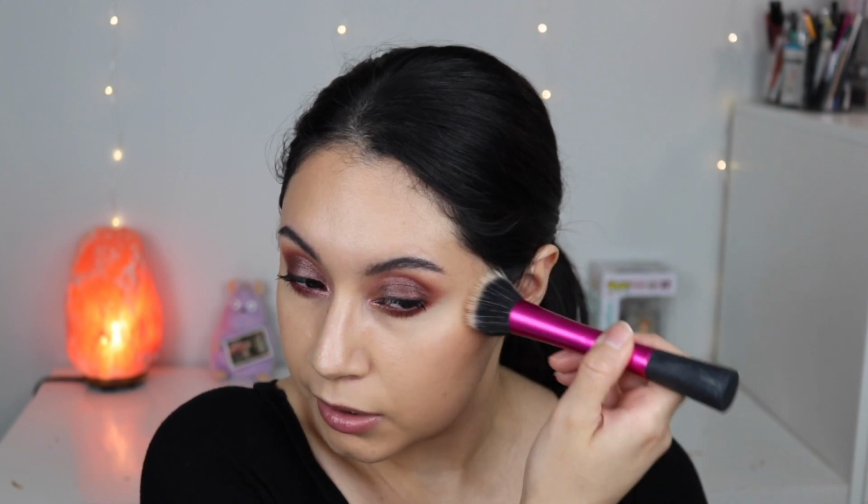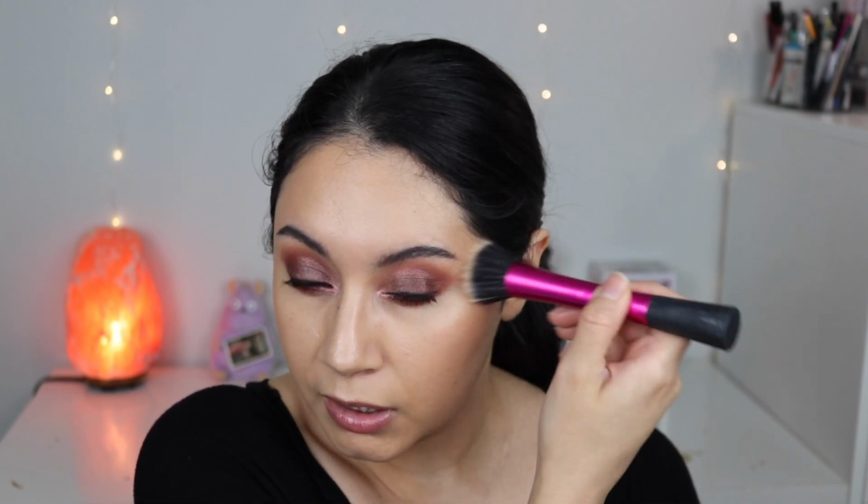I feel like I picked up way more product on the sponge side, so it doesn't look quite as sheer. It does look a lot more sheer on this side, but I did pick up a little more product now, and I'm gonna start building it up.